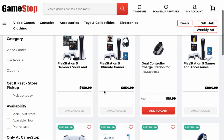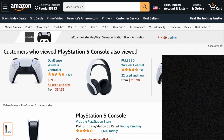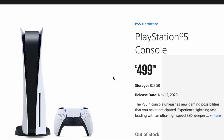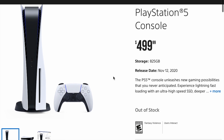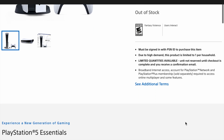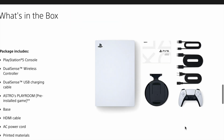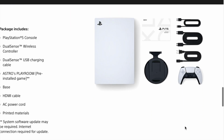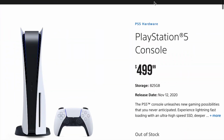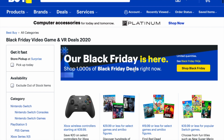All right, so Amazon, they like to do surprise drops. So it's kind of hard to say when they're going to go live, but they've been doing surprise drops throughout this entire time. Now, what I will say right now, they're saying on their website that the PS5 stock is kind of unknown, and they don't really know when they're going to get any more back. So just be aware of that.